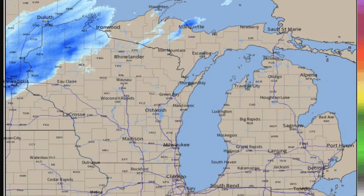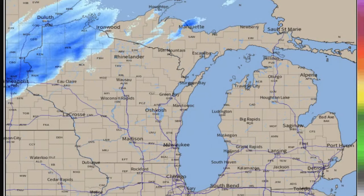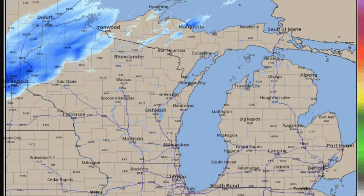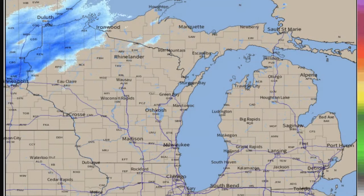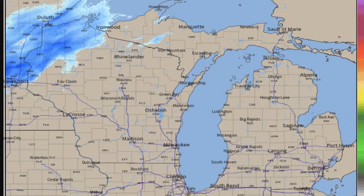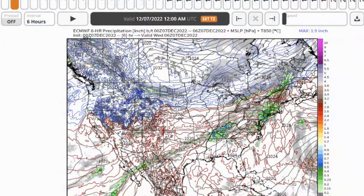Right now, on the radar, Lower Michigan, nothing. And we have no travel problems coming up for today across Lower Michigan or Thursday. There is a winter weather advisory for the far western part of the UP, where you could see that area of snow will mostly move across the UP.